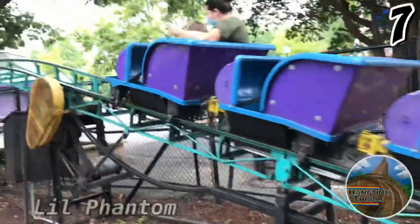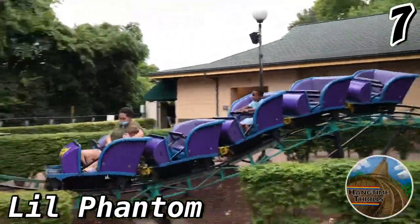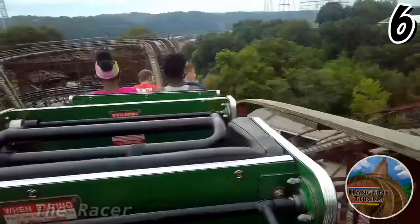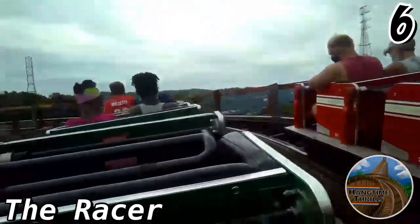Starting off our list, at number 7, we have the legendary Lil' Phantom, the park's kiddie coaster, and that's all that this ride is, a fun little coaster for the kids that I only rode for the credit. Moving on to number 6, we have the Racer, one of the park's three classic wooden coasters from the 1920s.